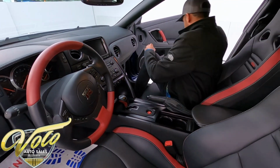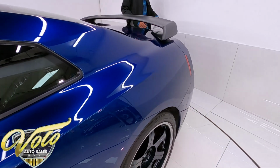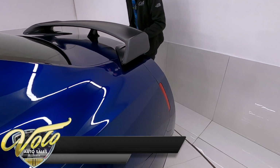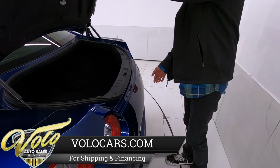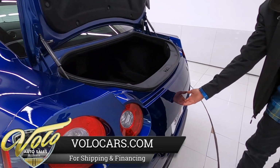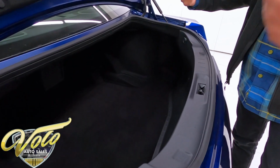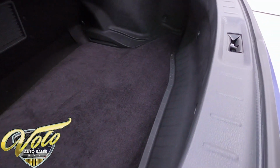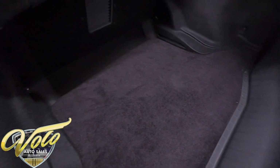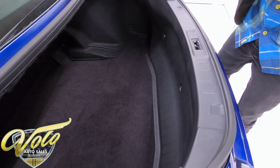Moving on to the trunk area, part of this being a daily driver quality car, you can, with the push of a button, it'll unlock the trunk. So it's right under here by the license plate. There's a little button you can pop. Inside, guys, very spacious. You can fit your luggage, plenty of groceries.